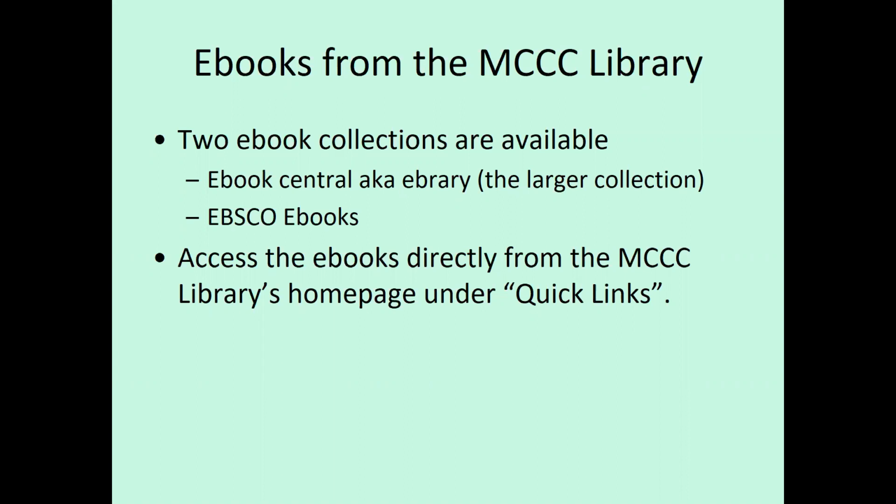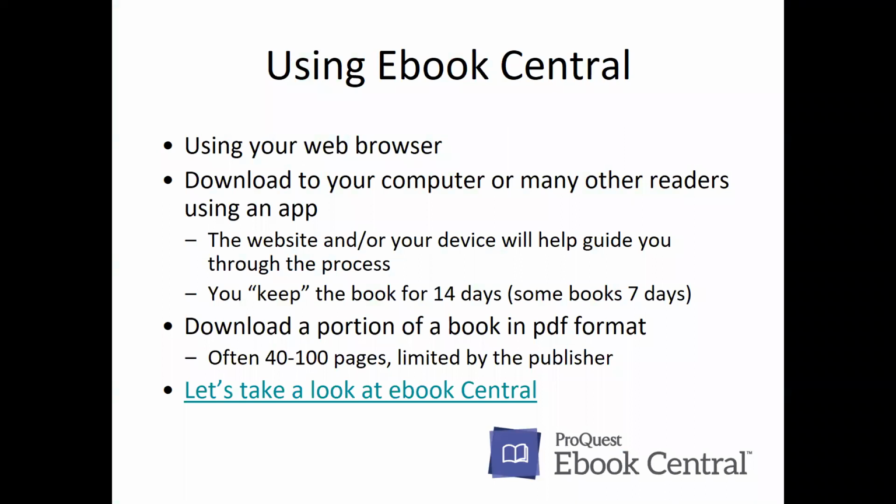You access the ebooks directly from the MCCC Library's homepage under the Quick Links section of the page. You use a web browser to search the ebooks, just like you would do with a database and such. You may download an ebook to your computer or other device. You may need to have an app installed on the device. The website will assist you with that process. You get to keep the book for 14 days. Few books are 7, most are 14.